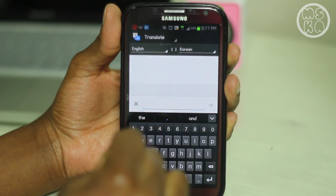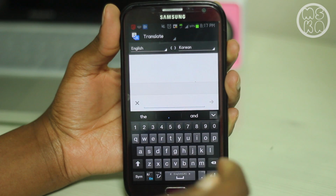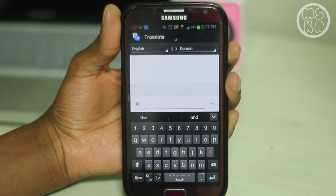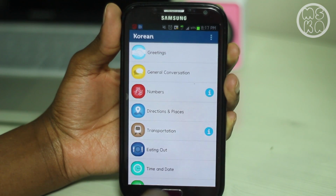So that's really useful. Obviously, it's not something you would rely on completely because Google Translate is not known for being very accurate, but I think just for something that's needed straight away in certain situations, it's a good app.